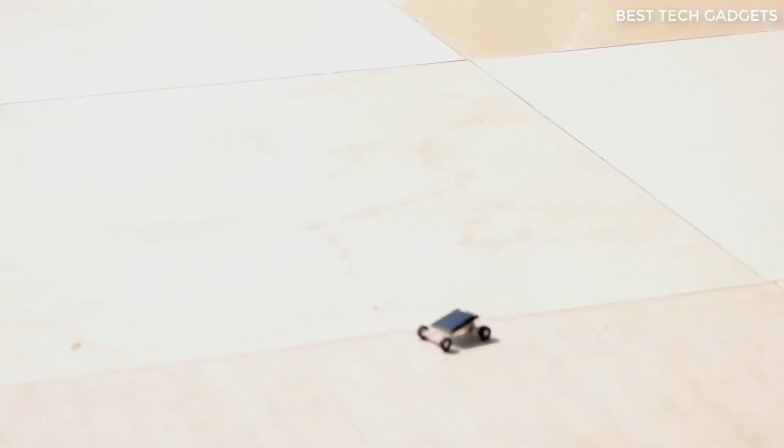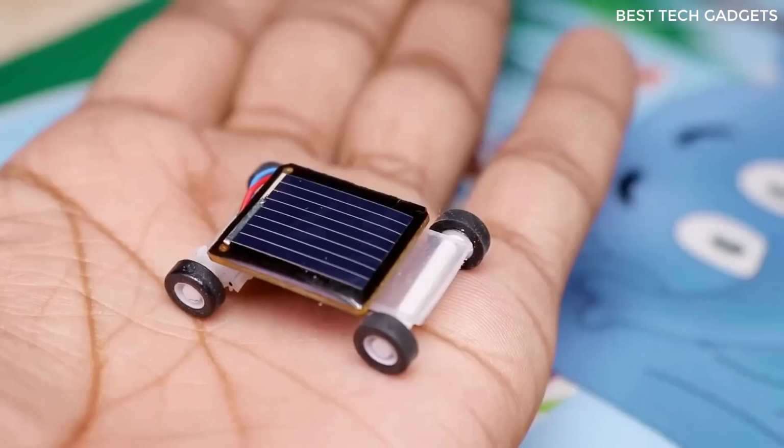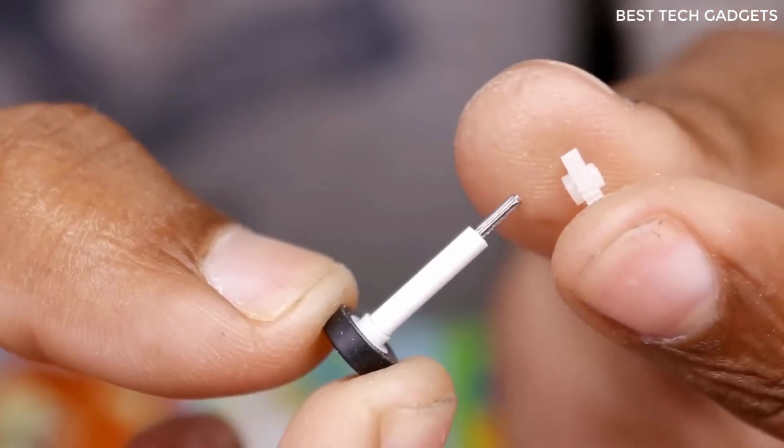I present to your attention a mini car controlled by the sun. You just need to attach the motor to the body and let the bright sunlight.